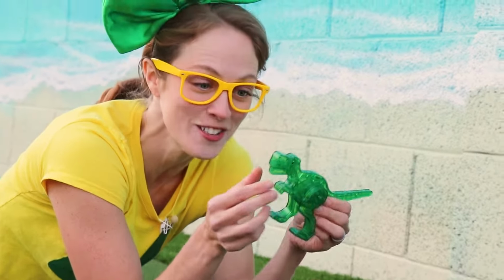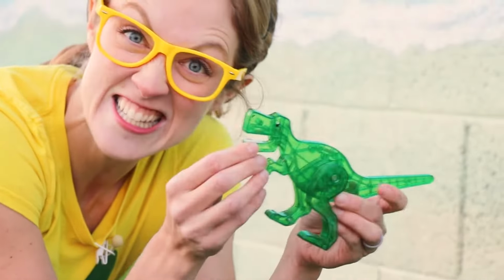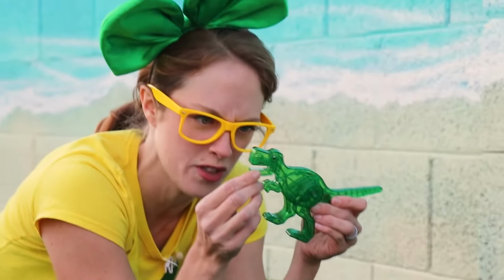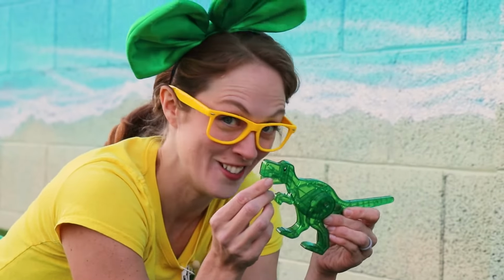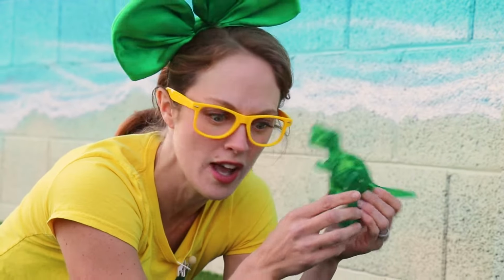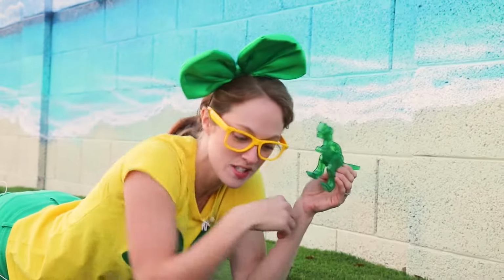Wow, this Tyrannosaurus Rex is so cool. They had 60 teeth and could bite through things so powerful with their big jaws. Oh wow, can you imagine seeing a Tyrannosaurus Rex in real life? Or any of these dinosaurs? I mean, imagine a pteranodon flying over your head. Oh, that would cast a big shadow, huh? It's like a big airplane. Wow, these dinosaurs are so cool.